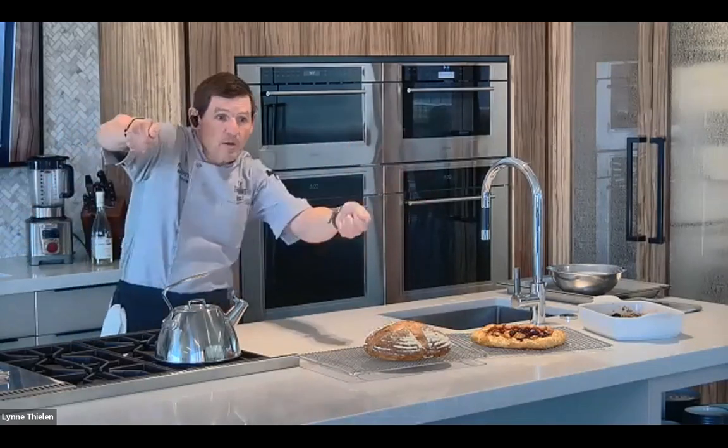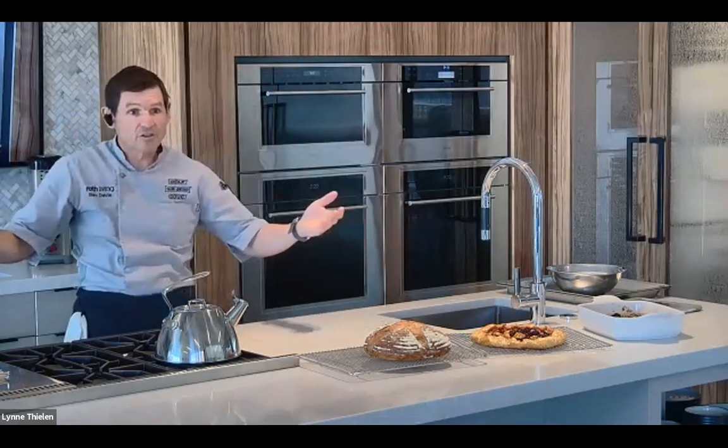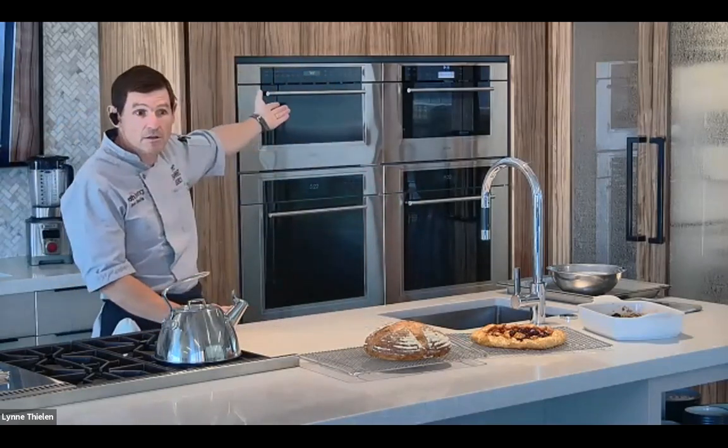Because we've all done the water bath thing, or we're pouring the boiling water in the oven, right? There's all sorts of things that we have to do. In this case, we don't have to do that at all.